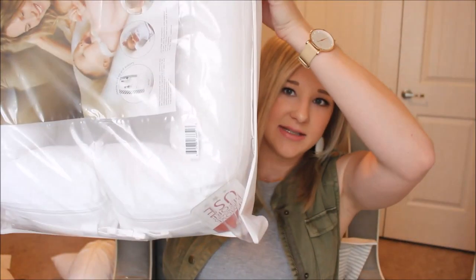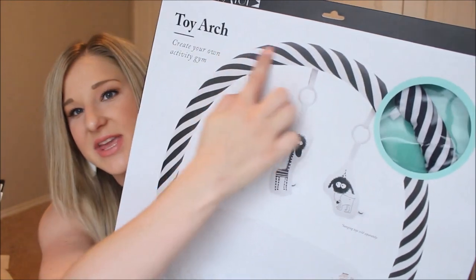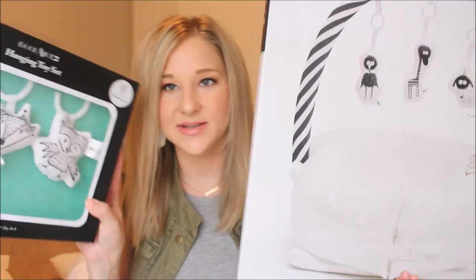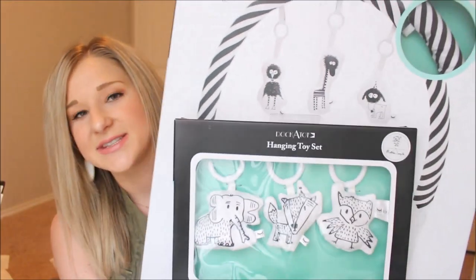But this is the deluxe size. So it looks like this, and this is the one that you could put in your bed with you, just like this. And I can't even tell you, I'm so excited about this. Here is what the attachments look like. As you can see, it's got the little thing that will go over the DockATot right here. And then the hanging toy set is right here. So, oh, good catch. Just like this.